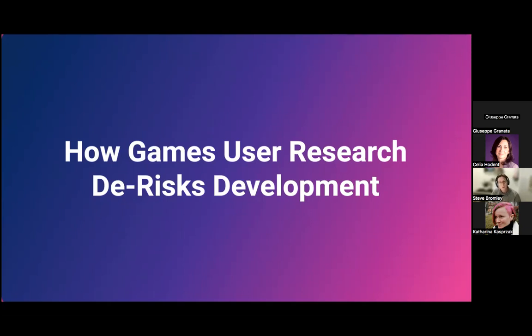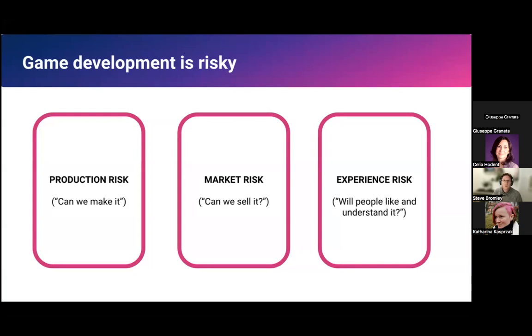When I look at why these games are failing, there are three angles that I think are particularly relevant. First of all, production risk. Can teams actually make the game? And they'll be working with producers to take steps to mitigate that, such as implementing iterative development practices, prototyping, defining the vision and making sure the team's aligned behind the vision of the game to avoid that production risk of we actually don't make a game by the end of launch.